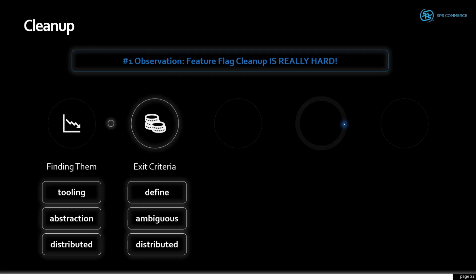The exit criteria can be pretty ambiguous. Think about that when you're working between teams, especially if you're working on a contract of a flag that is going to be consumed by multiple teams within the org. That's pretty important to discuss up front.